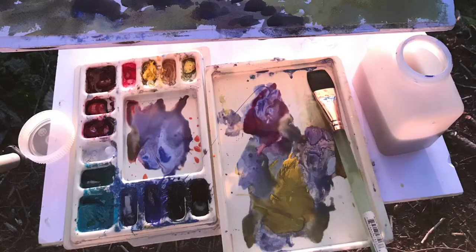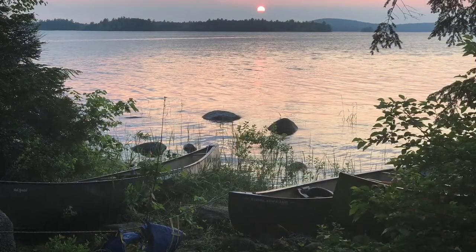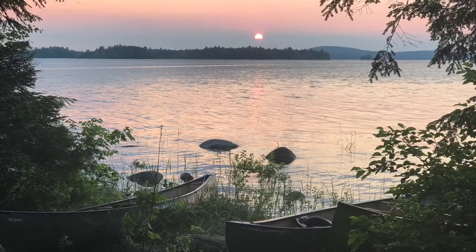Here's my travel palette. It's not very large, but I've learned to live with that. The painting doesn't have a lot of detail, but I feel like it shows the mood of the scene as the evening falls over the lake.